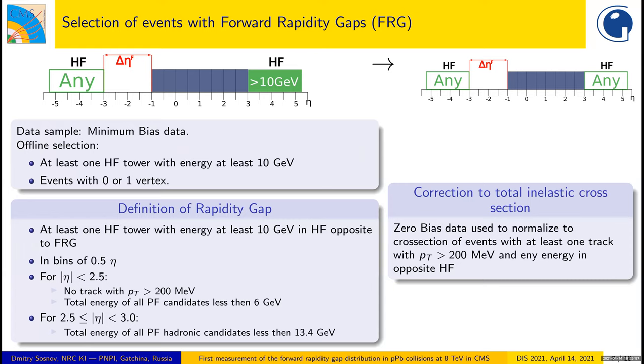For the analysis, we are using minimum bias data with offline checks for events with not more than one primary vertex and HF energy of at least 10 GeV. Our data sample is based on events with at least one tower in the HF region. We select the rapidity gap in bins of pseudorapidity, starting from the end of the HF region, and we require at least one HF tower with energy greater than 10 GeV in the opposite HF region.